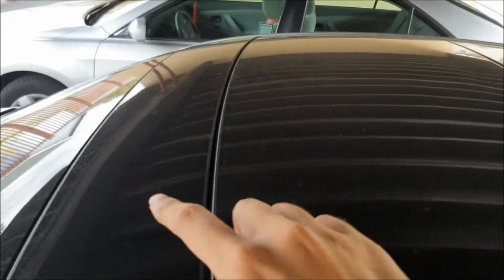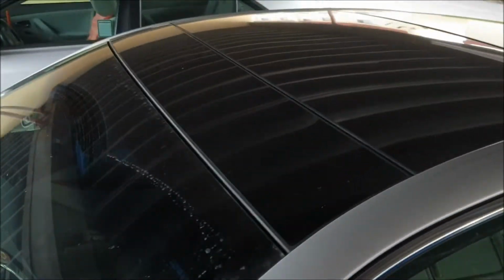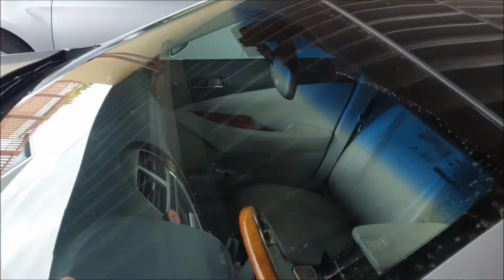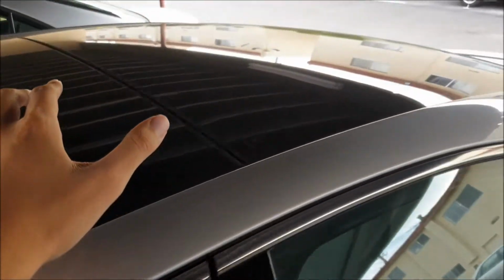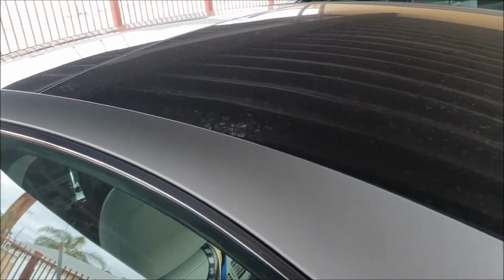So because of the dual sunroof, the whole roof is black. It has this really cool effect where it's all black up here. So I also really like that.